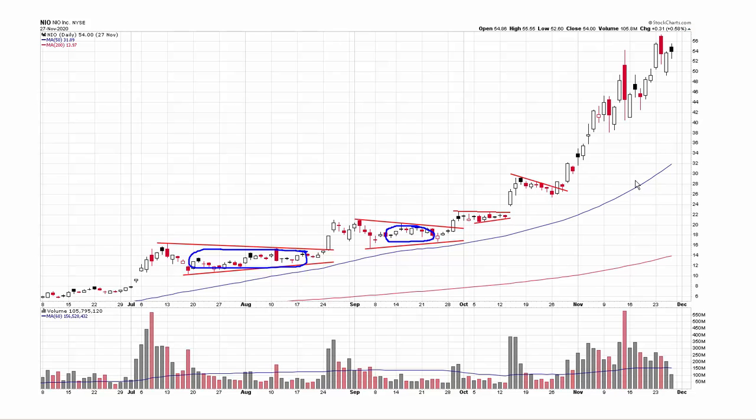Basically bought every single dip. I was selling options against it and then letting premiums decline and all that jazz, and have made a ton of money on just the stock, and I continue to like it. Like right now it's in a consolidation pattern. This chart's not up to date. Stock's probably down here, but if it trades in a consolidation pattern here, I don't care if it trades for a couple months in a consolidation pattern, that's fine, but I think eventually it breaks out and it's going to go higher.